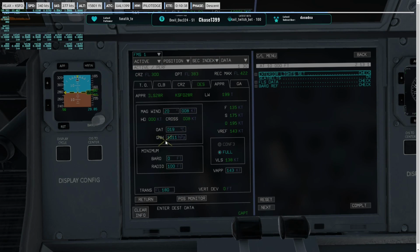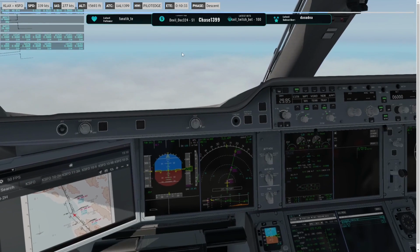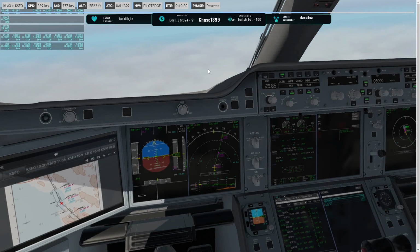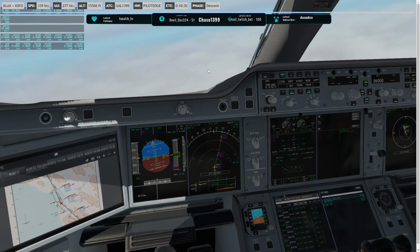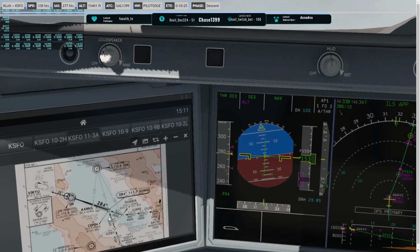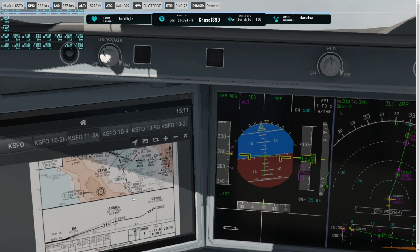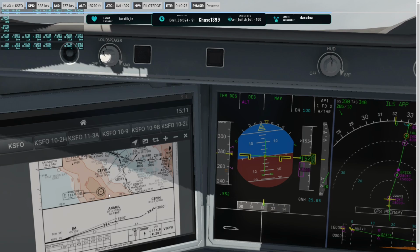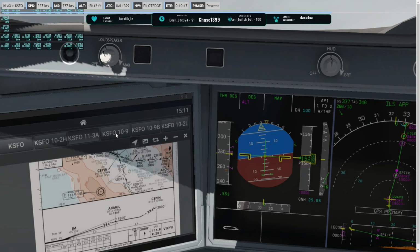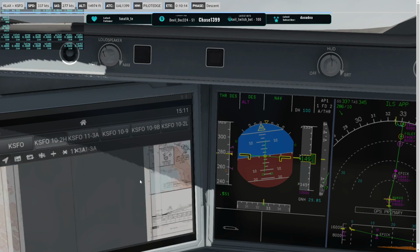Update the winds when we get a little bit closer. Once we get the AOK to fly the approach, we can bump it down to 1800 feet. And this is a Cat 3, so there's really no minimums. We're going to land either way, unless there's a system error or something, but it should be okay.